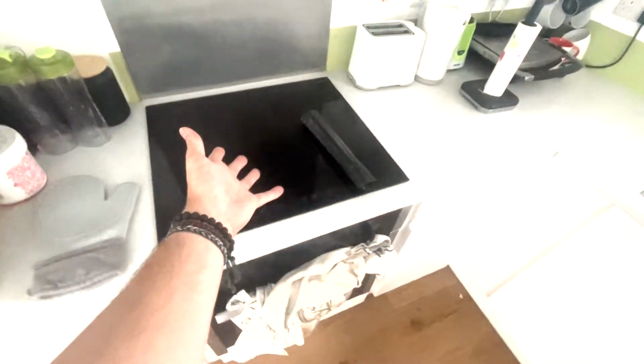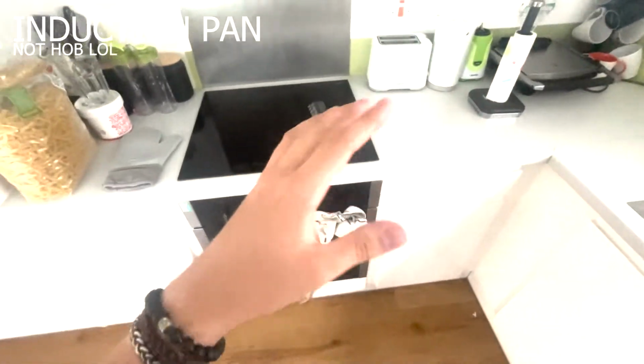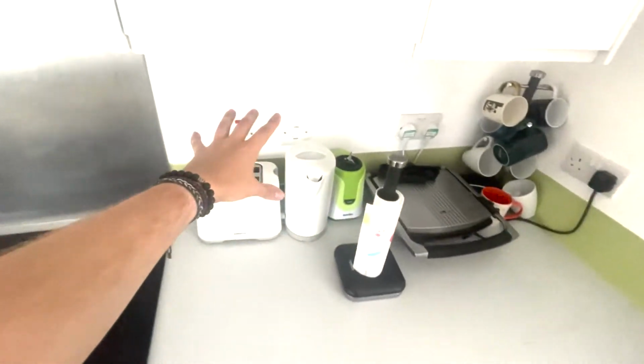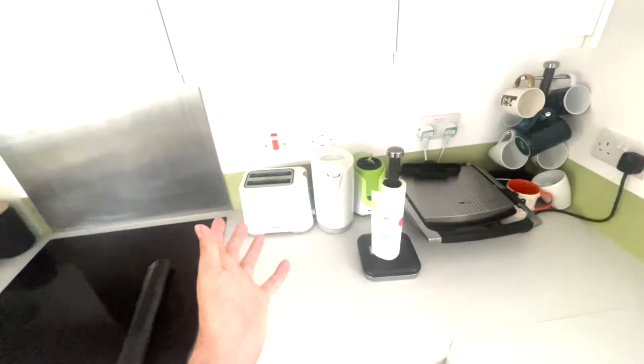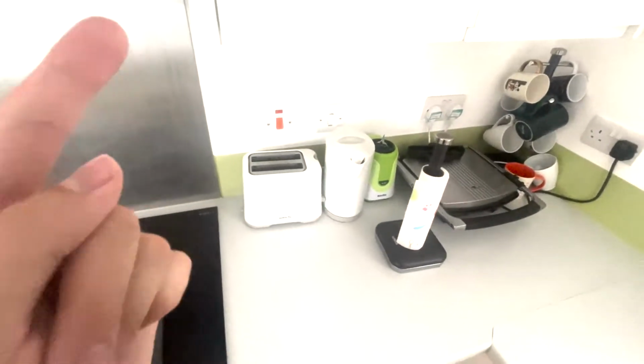Then we've got a wonderful induction hob. Make sure, guys, if you're coming to university, you have an induction hob for your kitchen. A wonderful little oven here as well. It works very well. It's very good. And then we've all got the same sort of setup. You also get given a toaster and a kettle. Guys, if you're going to university, 9 times out of 10, they will supply toasters and kettles. So make sure you don't bring 15 of them, because you're going to get mugged off.